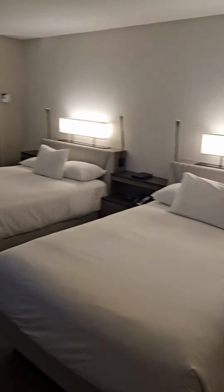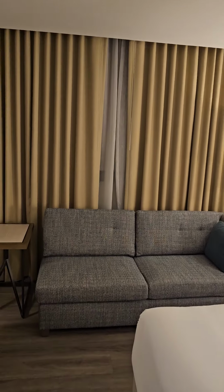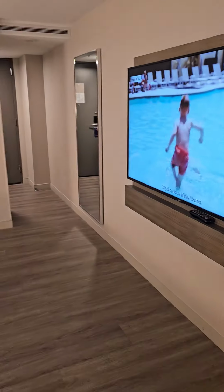Originally booked this as a 2-bedroom in case any guests, but it's just me this time. So we got a nice couch over here, a desk for a laptop, and the outside view, maybe. All right, yeah, we got a little bit of a view. We're not too high up here, pretty low, but that's all right.